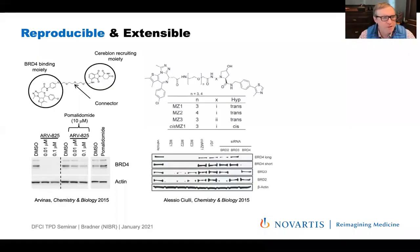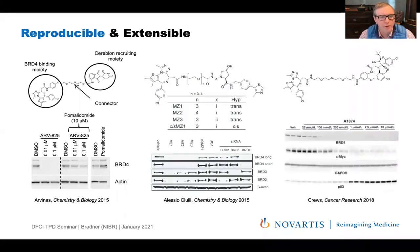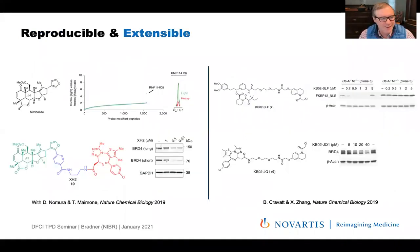Arvinas has made a cereblon-directed BRD4 degrader. Alessio, as hopefully he shared, has made a BRD4 degrader off VHL. Craig has recently contributed a degrader for BRD4 that uses recruitment of MDM2. And BRD4 has kind of come out as the testing or proving ground for a lot of different degraders, which cracks me up because, as I was so new to chemistry when I started the lab, people always called BRD4 a target so easy to inhibit even an oncologist can do it. And maybe now it's the target so easy to degrade, even Bradner could do it.